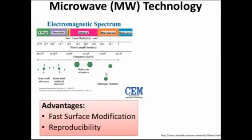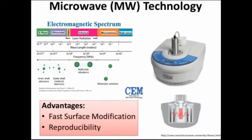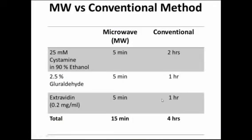We went ahead and compared the conventional method of chemical linker modification with microwave-assisted surface functionalization of the cysteamine glutaraldehyde to assess their influence on the binding interaction between the capture and target molecules. In our laboratory, we have a CEM Discover LabMate, as shown here to your right. The method we established with microwave-assisted chemical linker immobilization reduced the process time from 4 hours to 15 minutes.